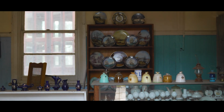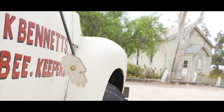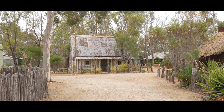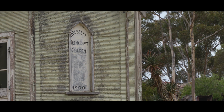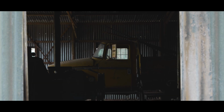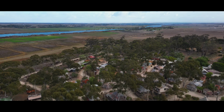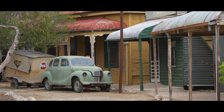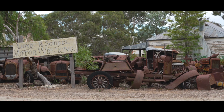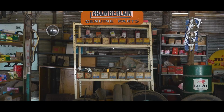Many of the buildings here were transported from their original locations in an attempt to build a sense of authenticity. The grounds are filled with preserved structures including homes, churches, a police station, post office, a mechanic's workshop and much more. Everything you would expect to see in a small town in regional Australia. There is an incredible variety of relics from the past on display, from vintage vehicles, farm machinery, fire trucks, and countless tools and everyday items that tell the story of life in early Australia.